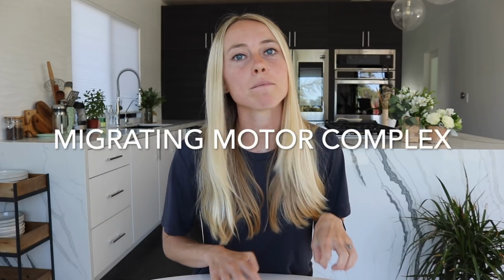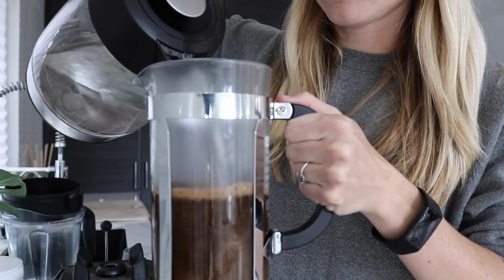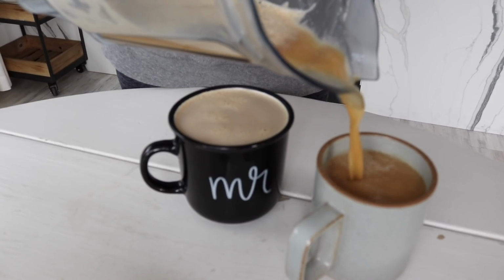Now around 8 to 8:30-ish in the morning is when I'll have my keto coffee. Now this is where the true fast is broken. So for more of those migrating motor complex benefits, which is our gut cleaning process, that has ended at this point. But because my keto coffee contains only pure fat sources that don't spike the storing hormone insulin, I'm still maintaining those lower insulin benefits that the fast would normally have.